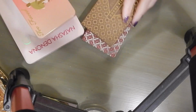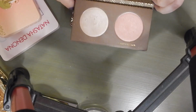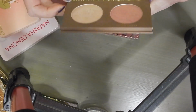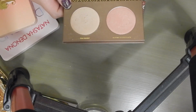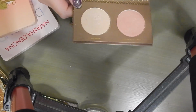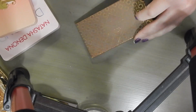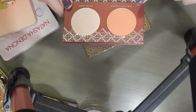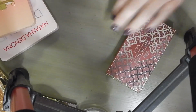And these are my last ones that I have. So I have 2 Zoeva little duos. This is Cocoa Blend. This is a highlighting palette, but I use this as a blush. I'm so fair, so I'm able to use that one as a blush and then the other one as a highlight, and I really love the combo. So yes, definitely keeping this one. This one is the Spice of Life one. This one again is supposed to be a highlighting palette. This is super dark, so this one's a blush for me, and so the other one I use as a highlighter, so definitely keeping that.